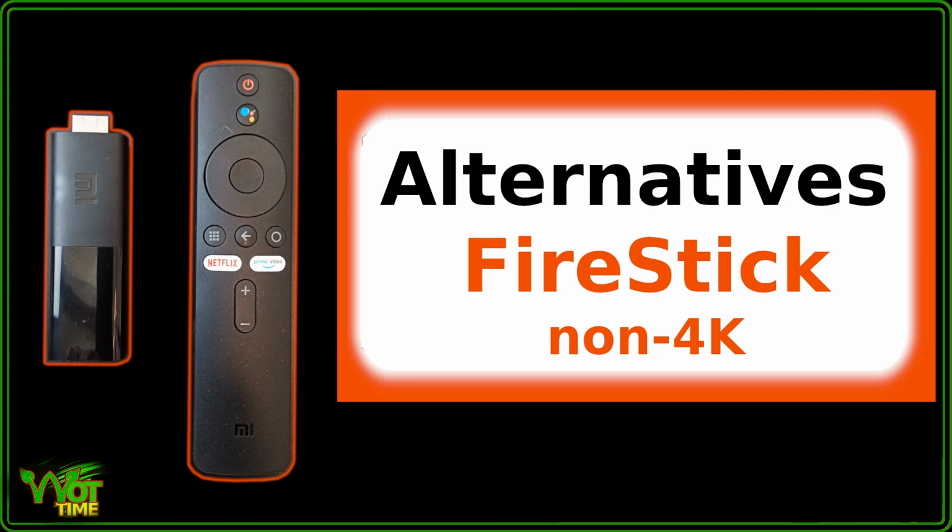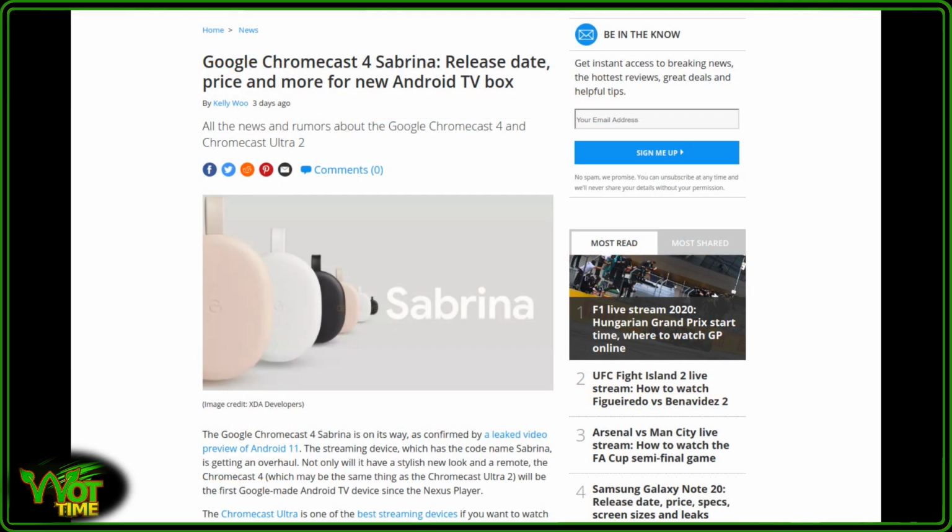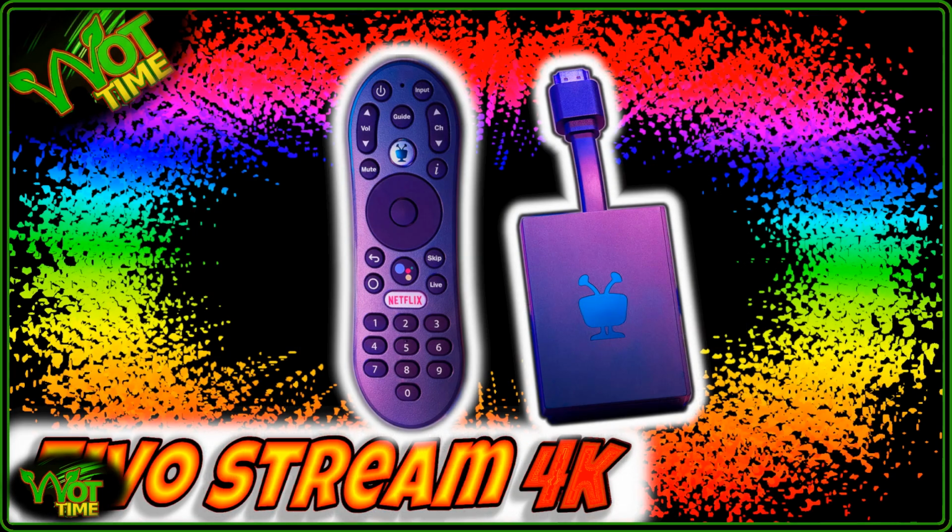Another alternative is, of course, to wait for the much-rumoured Google Chromecast, the Sabrina new version that's coming out. That's also going to be 4K. Where it comes in price-wise will be revealed in good time. Another alternative, just paying a little bit more, is to go for the new TiVo Stream 4K. Absolutely divine device. I love it. Not without its issues, but we'll go on to that in another moment.